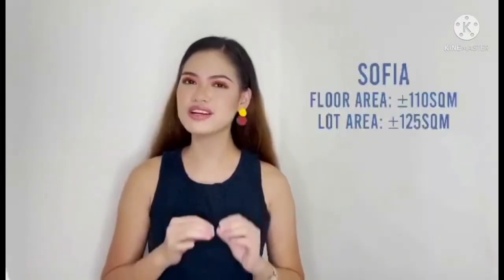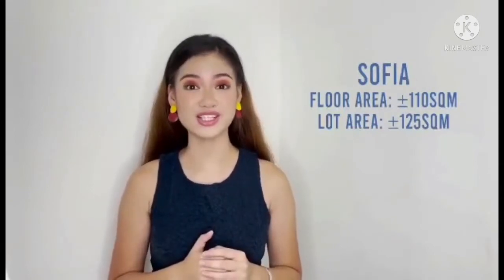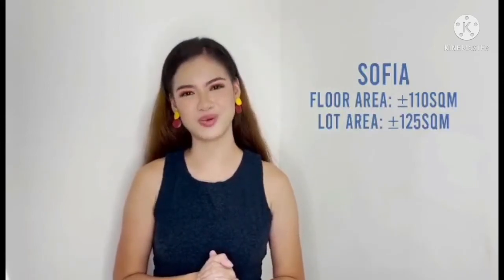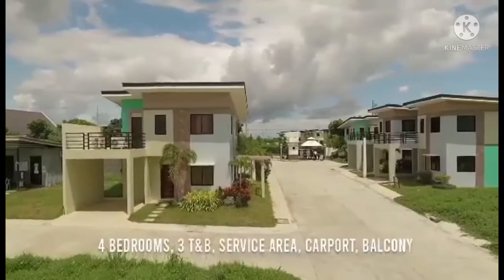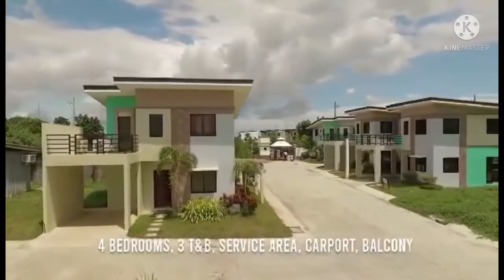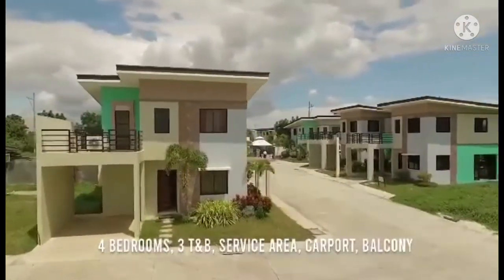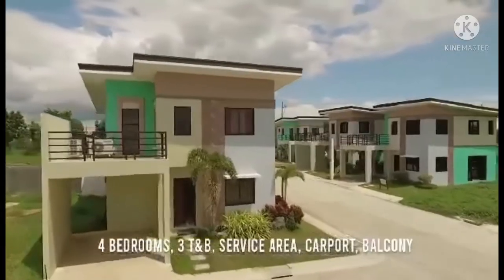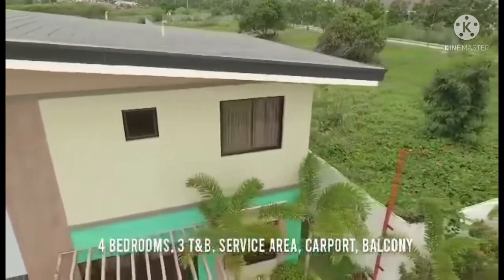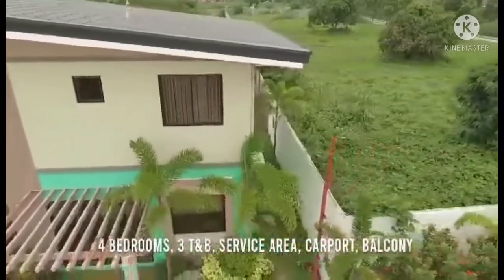For those looking for an even bigger option, there is the Sophia house model, with a floor area at around 110 square meters and a minimum lot area of 125 square meters. Meron naman itong 4 bedrooms. Ang isa ay nasa ground floor that can serve as your guest room, at ang tatlo naman ay nasa second floor. Meron din itong 3 toilet and baths, space for service area, a carport, and balcony.